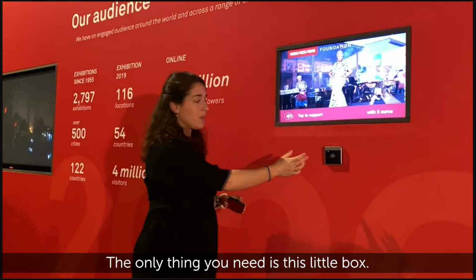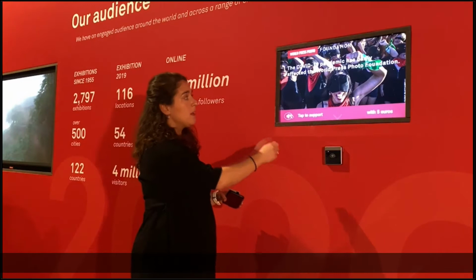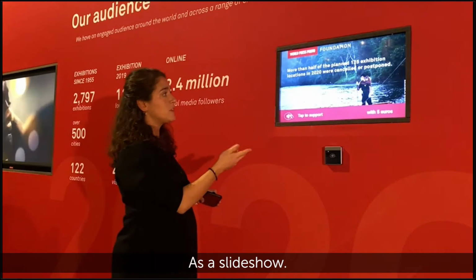The only thing you need is this little box here, the NFC terminal. It's standalone. There's no one that needs to stand next to it. It's a very anonymous way of donating because no one collects your data. You just tap and pay. And you could use a screen. We use this screen to attract more visitors as a slideshow, but you could also hang it next to a poster where you invite people to donate.